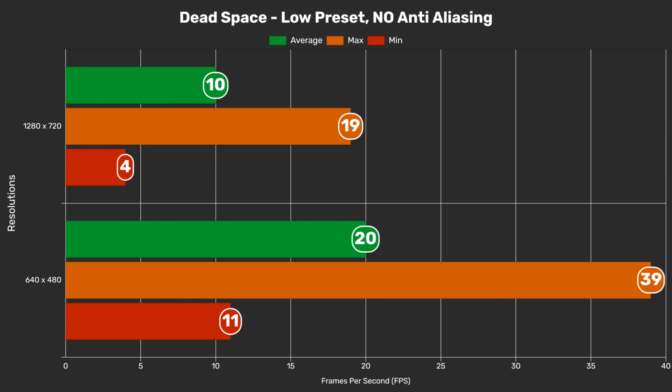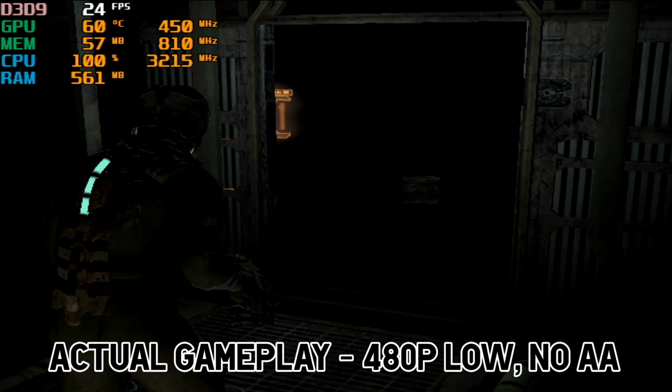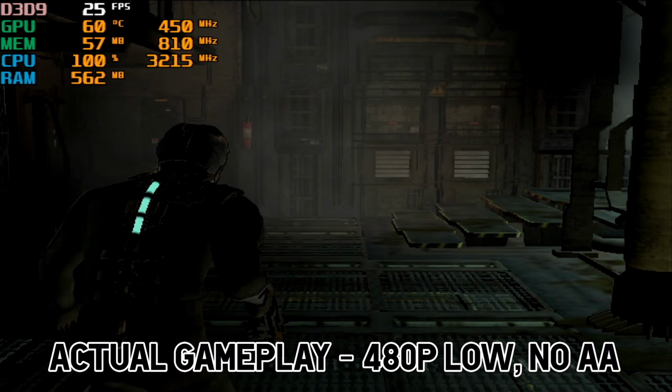Moving to 2008, starting with Dead Space with the low preset and no anti-aliasing. At 720p we averaged 10 frames per second, and even dropping to 480p we averaged 20 FPS, so even at 480p, definitely not a playable title on this system.